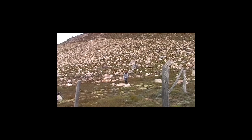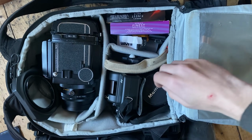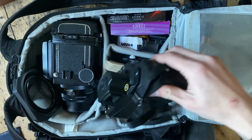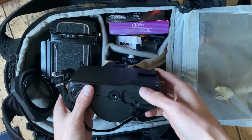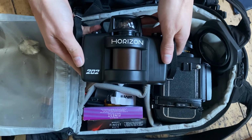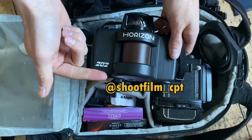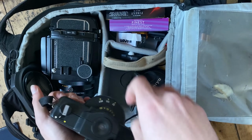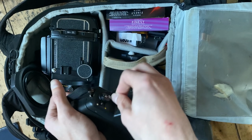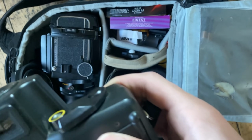We'll see. Anyway, here's me last night showing you how one loads this Horizon 202, because it is a bit tricky. I'm going to switch to normal video again to show you this, because this is slightly more important than DVC worthy. This is a Horizon 202 panoramic camera that my mate David has lent me. You can check him out here. He has a bunch of cool stuff. Anyway, it's a panoramic camera, much like a Widelux. It currently has a dummy roll in it, so I'm just going to rewind that. And then I'm going to show you how it's loaded, because it's quite tricky.